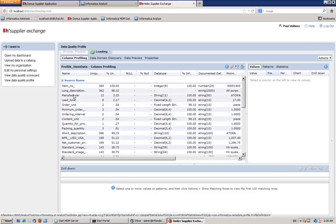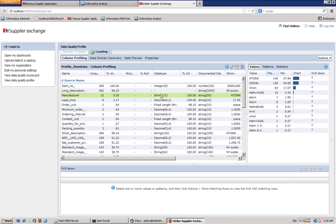So again, I can go to the manufacturer here, and I can see all of the different variations of my manufacturers. I can see here that Han and Kolb has a plus symbol versus an ampersand. Sometimes it's an H plus K. So these are all of the different variations. And as a supplier, I might not have been aware of the different variations. So I obviously put this into a spreadsheet, or perhaps somebody else had put this into a spreadsheet and I uploaded it on their behalf. But now I have the ability to really pinpoint the particular areas from a data quality perspective that I need to address going forward.